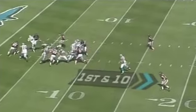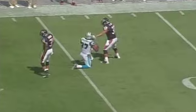Panthers from the 11. Delhomme under pressure. The long pass is caught. A great catch by Muhsin Muhammad.